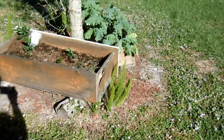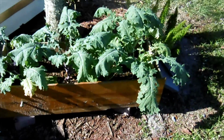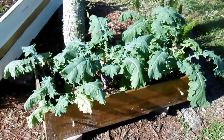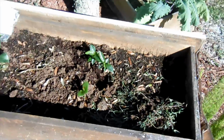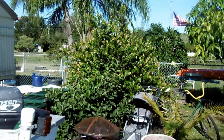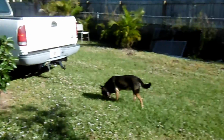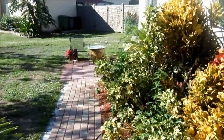I got some here and also in my other raised garden area that I'll show you in a little bit. I grew the kale from seeds. Okay, here's my cocoa plums, which I also grew from seeds, and they took a real long time to come up. It seemed like months before they even came up. Now that mango tree puts out a lot of mangoes. There's the cocoa plum plant that I got the seeds from, and there's the avocado tree, which hasn't made any fruit yet.